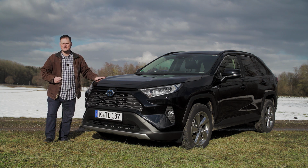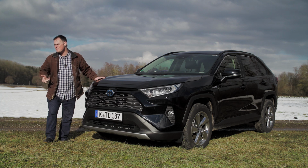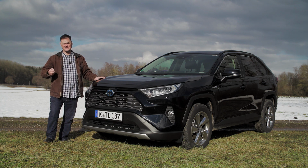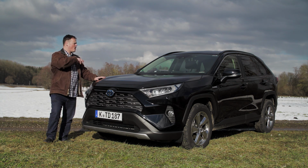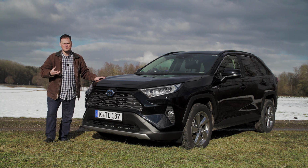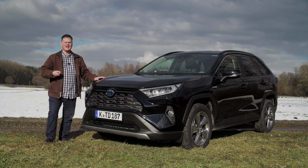I would say exactly the same with the interior design. Will it be everybody's cup of tea? Could they have used slightly better materials? At this price point, I really don't see how. So that design, it is quirky, it is different, but you know, the whole car is very, very practical. It feels that way, it looks that way.